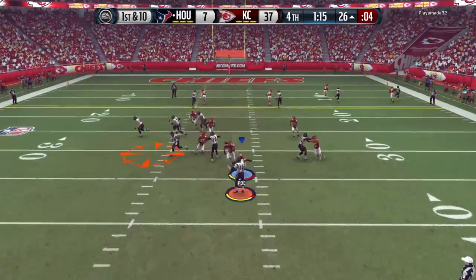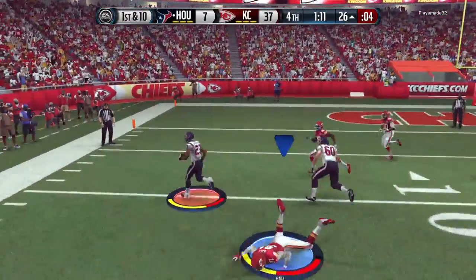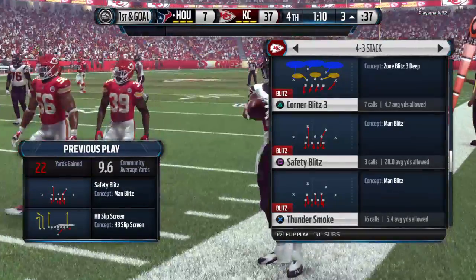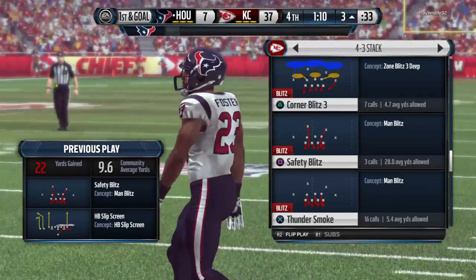The Texans are coming off a hard-fought victory, and you wonder on some level if that sort of played into the letdown we're seeing here today. Well, maybe it did. Maybe there was such a relief of winning that close game last week. They're just not the same. They haven't put a great effort forward, and that's why they're losing.